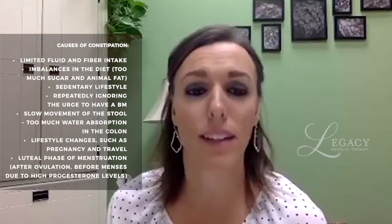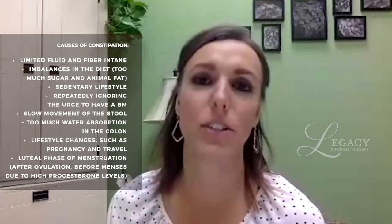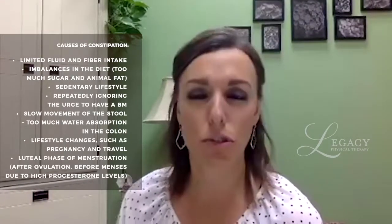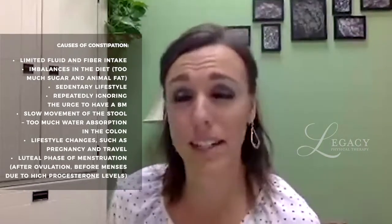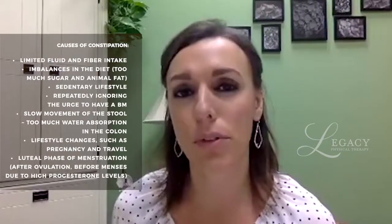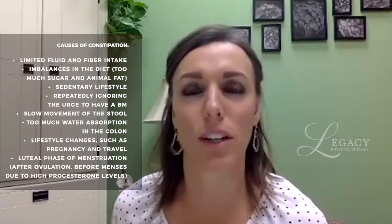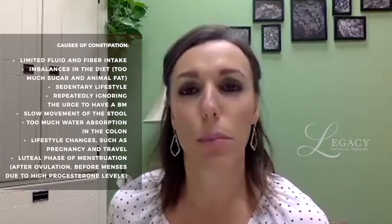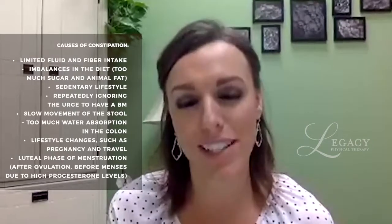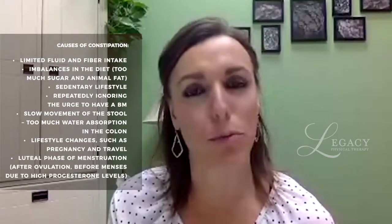Another cause would be imbalances in diet. To go along with that, having too much sugar in our diet, too much animal fat in our diet, those typically can contribute to constipation. Another is a sedentary lifestyle. If we're sitting around, not getting much exercise, not moving much at all, that can really impact how things move through our system, also known as peristalsis. If we're moving, that really helps with blood flow and can help with the digestive process. Another cause is repeatedly ignoring the urge to have a bowel movement.